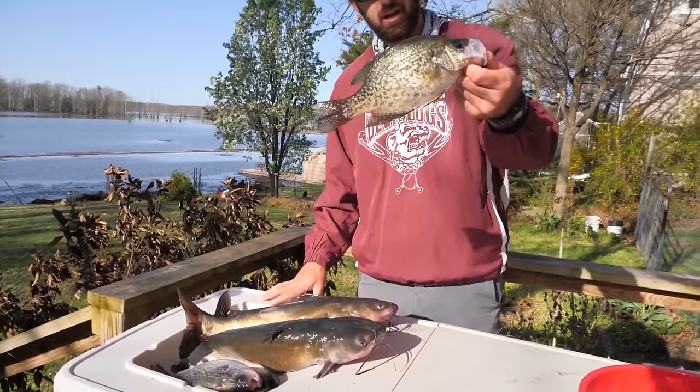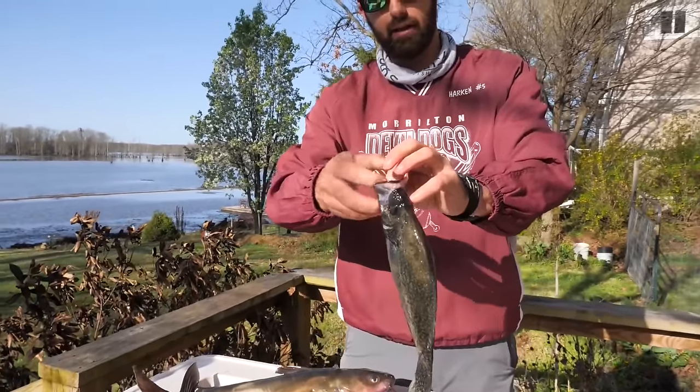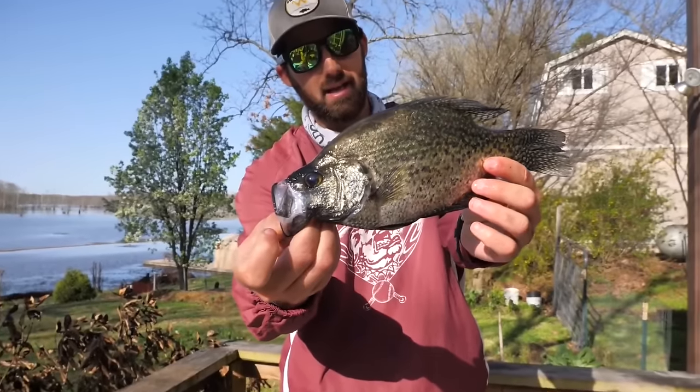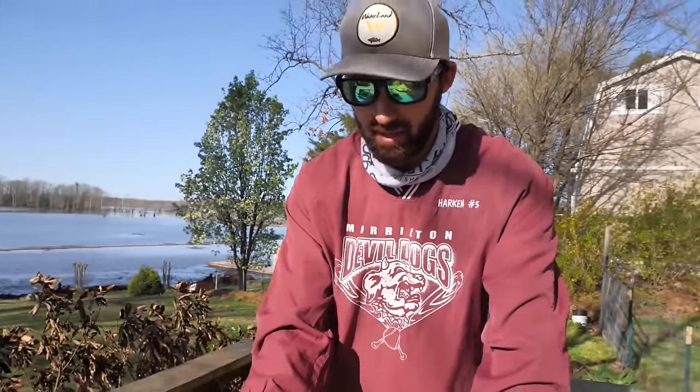We got 3 really slabby black crappie. This one here has actually got his spawning colors a little bit. Look at that. Look how dark black that guy is. That is what we're looking for. I love it when they get these dark colors in the springtime. And I'm thinking maybe there's some more moving in. The crappie were actually on the outside trees of the swampy area, so maybe that's where I need to put the yo-yos up next time.